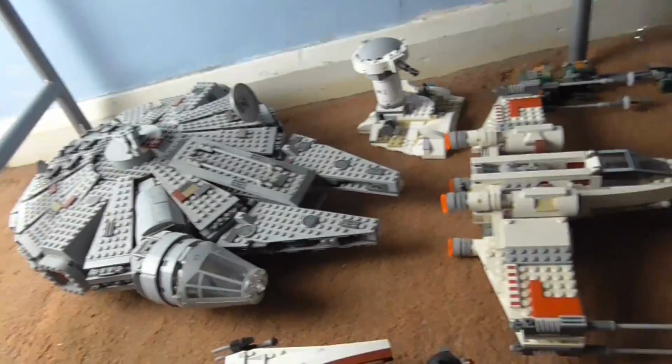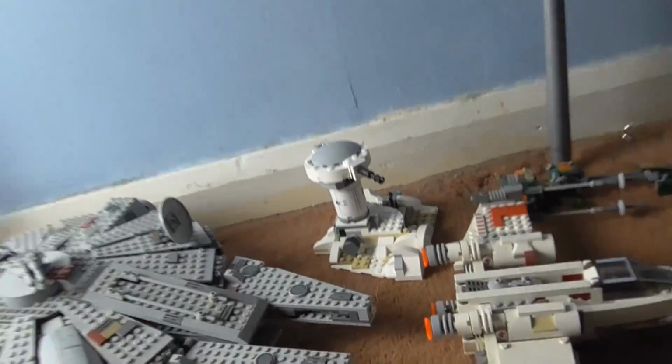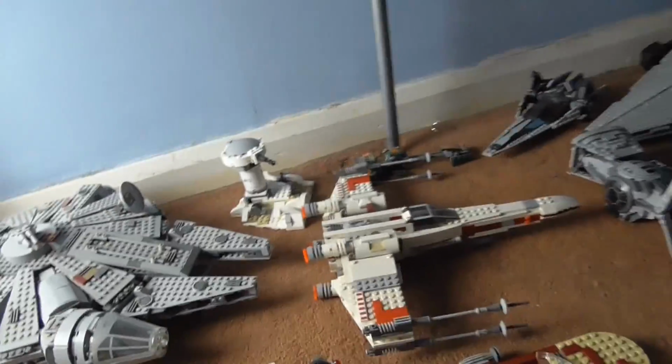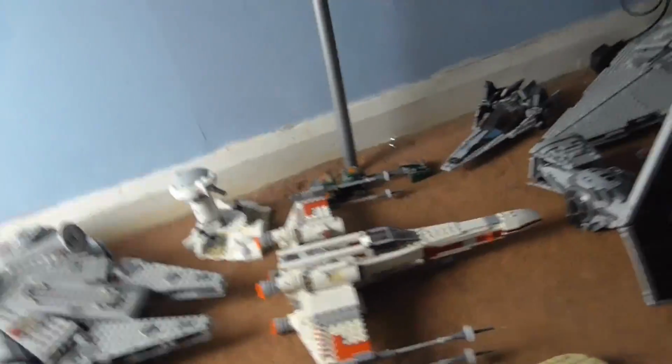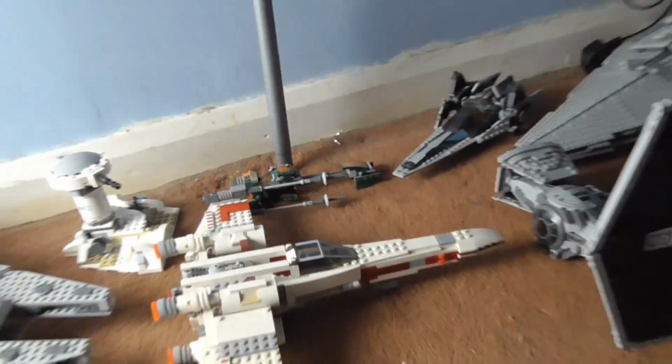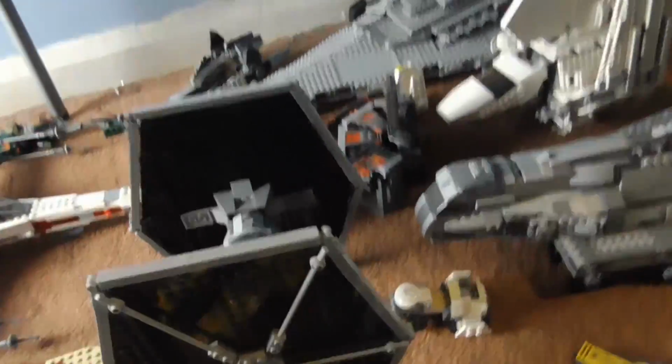We've also got in the back there the Battle of Hoth or something. I don't know the specific name, but it's probably something along those lines. The one from 2016 and also there from 2015 or 14. From those two sets, I can't remember what they're called. I think it was Ezra's speeder bike or something. I don't remember, but it came with another white one, which is there, by the way.